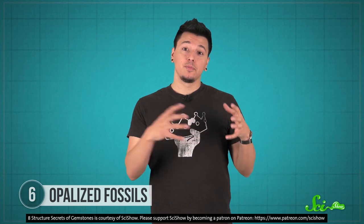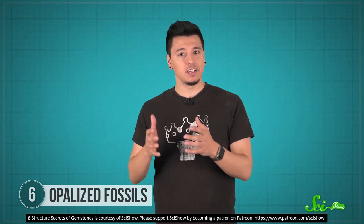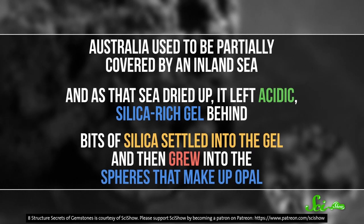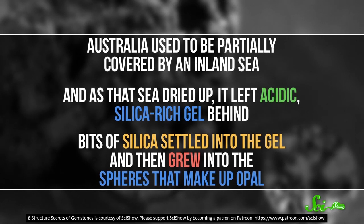Like quartz, opal is made of silica, but unlike quartz, it doesn't have a crystal structure. Instead, it's made of little spheres of silica all bunched together. These tiny spheres scatter light, giving opal its characteristic rainbow sheen. Geologists have a few different models for how opal might form, but it could come from silica weathering out of rocks in an acidic environment. Australia used to be partially covered by an inland sea, and as that sea dried up, it left acidic, silica-rich gel behind. Bits of silica settled into the gel and then grew into spheres that make up opal.